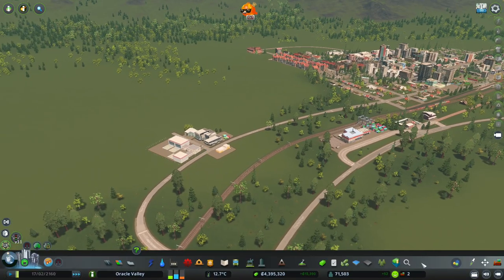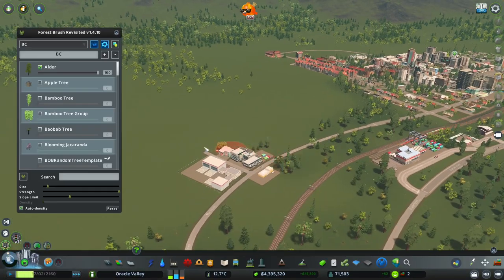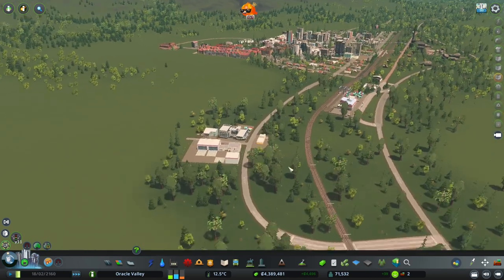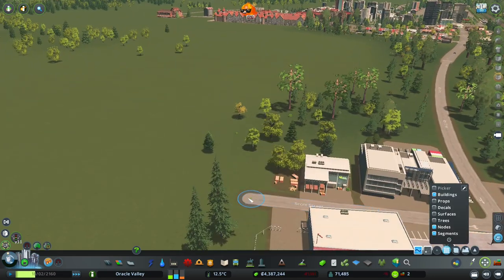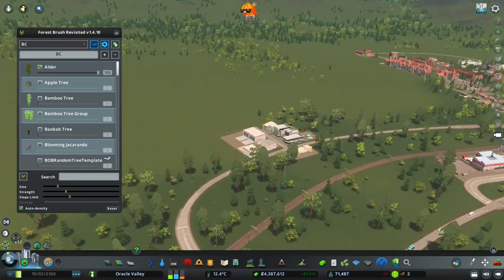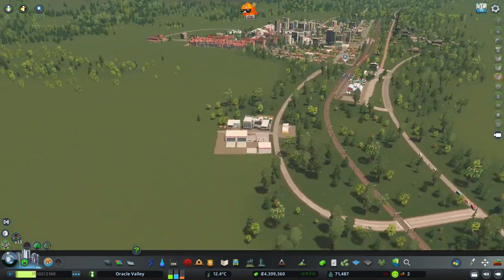I'm just going to hide this little area here with some trees. I just think it's a bit too out in the open. Yeah, that's a lot better. So, this is kind of like our little service area. Oh, wait, this is the helicopter. Of course, we can't have trees near the helicopter. Gotta at least take out these ones. There we go. That's a lot better.